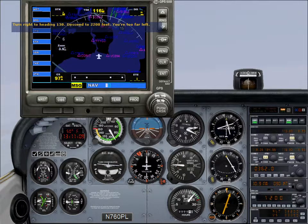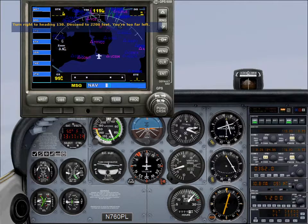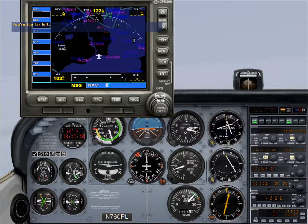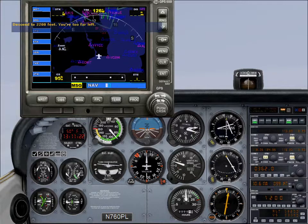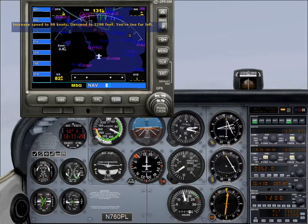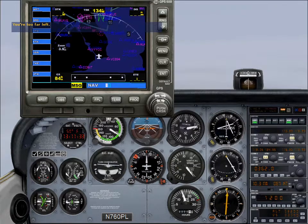Turn right more. You're too high. Descend. Set flaps to 10 degrees and reduce power to slow to 90 knots. That's good. Hold 2,200 feet until you see the horizontal glide slope needle center in the VOR1 indicator. You're too high. Descend. Speed up. When the horizontal glide slope needle centers, you're on the proper descent path.